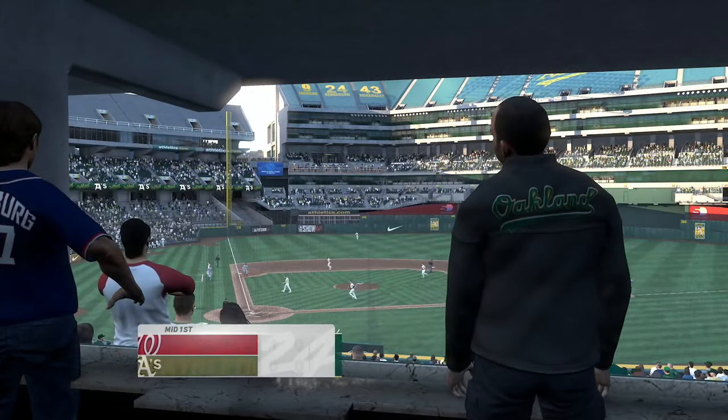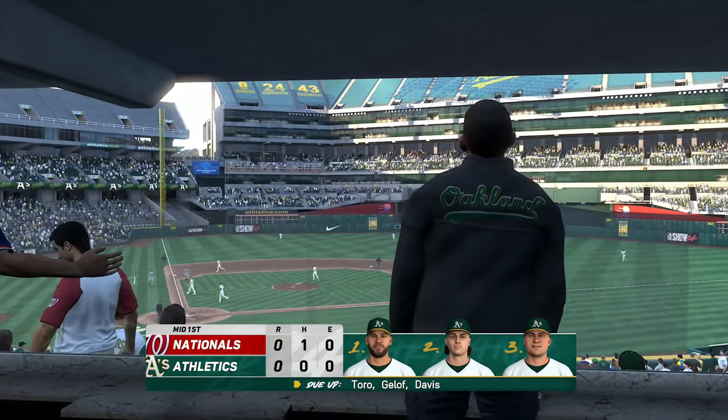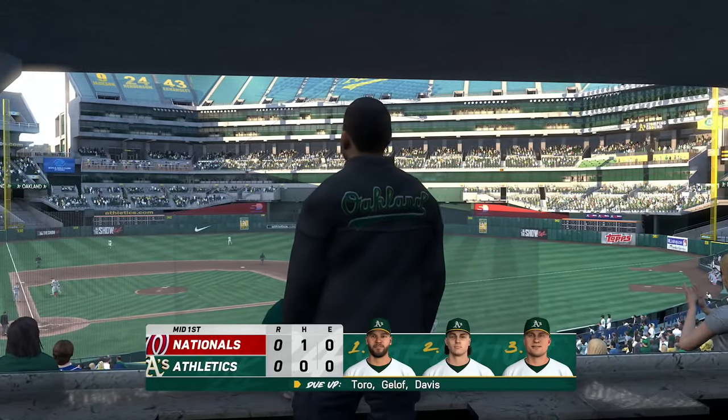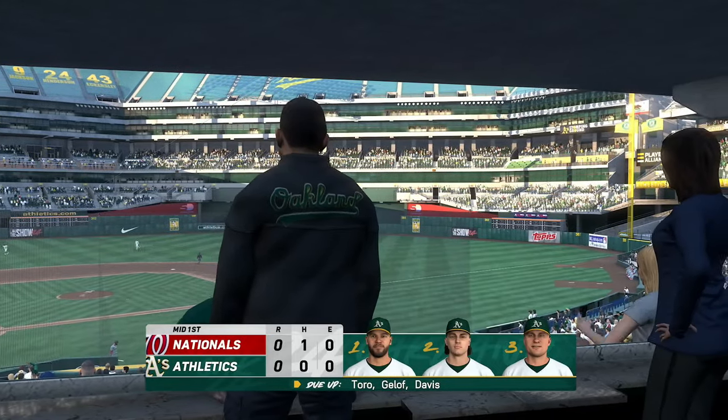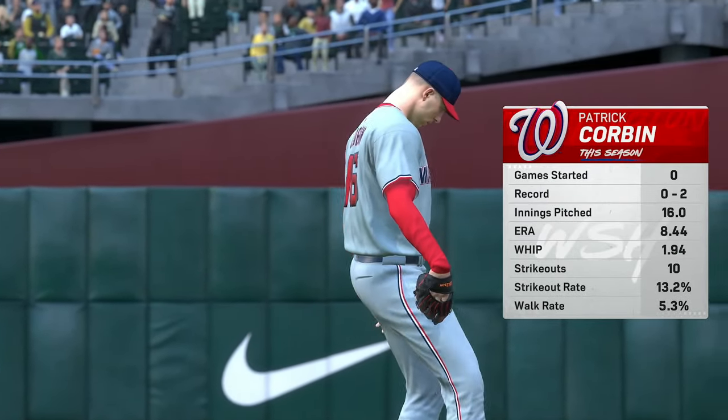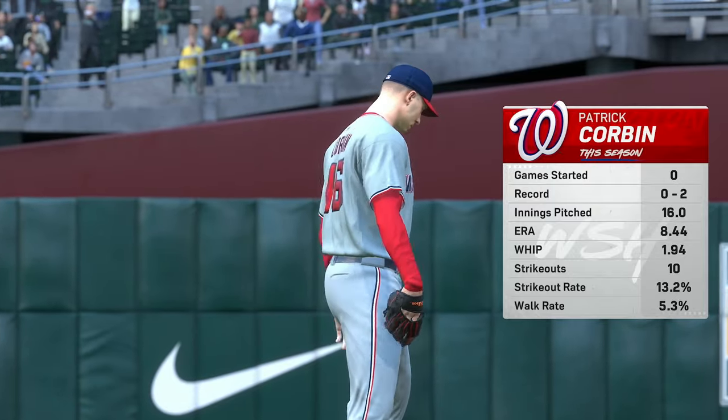Nationals leave one. And now the Athletics offense gets its first shot here. No score. You're watching Major League Baseball on The Show. Back here in the East Bay. And on the hill, the lefty, Patrick Corbin.